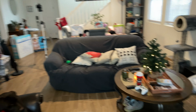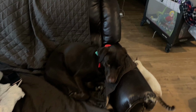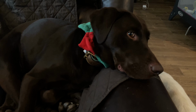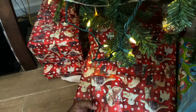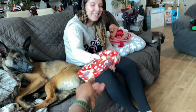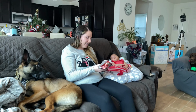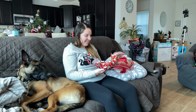We've got the pups here too, and the cat. There's Milo. Milo's got his little jester collar on. Let's see what we got here. For more Layla. Ready, Layla? Ready? Yeah. She's asleep.